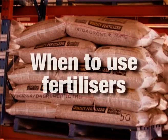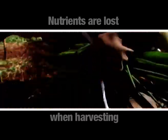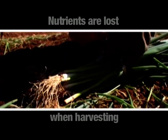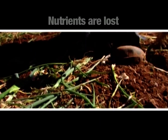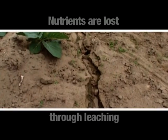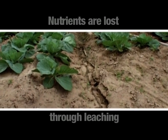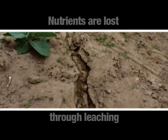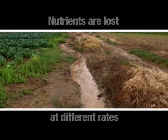When crops are grown, harvested and removed from the farm, nutrients are lost from the soil. The plant material that makes up the crop has come from the nutrients in the soil, and harvesting the crop takes it away. Nutrients are also lost through leaching into drainage and through erosion. This means that over time the soil contains less and less nutrients, and each nutrient is lost at different rates.